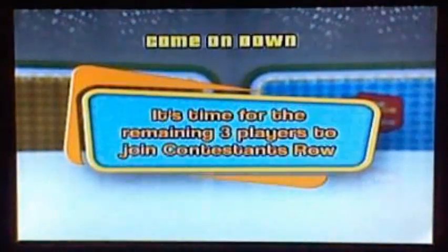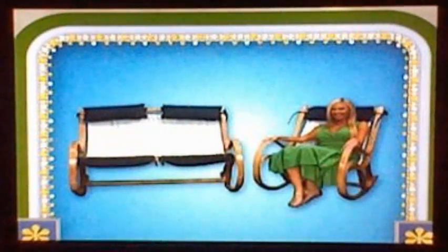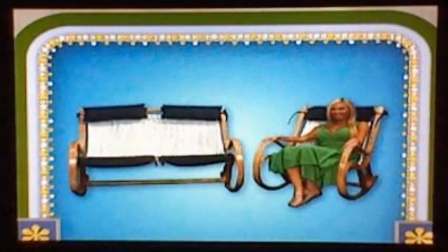It's time for the remaining three players to play contestants row. Let's take a look at the next item up for bids. Here's the next item, Rich. It's a pair of rope chairs.